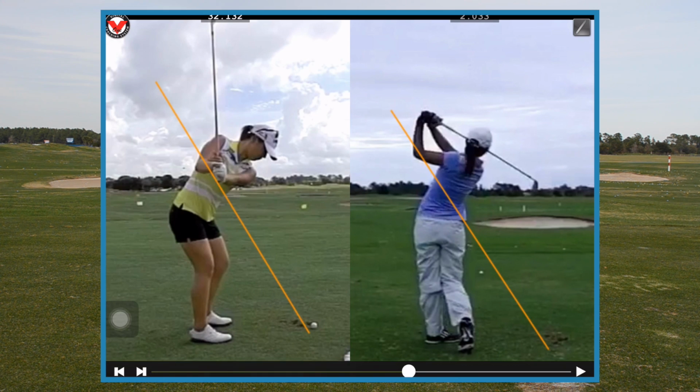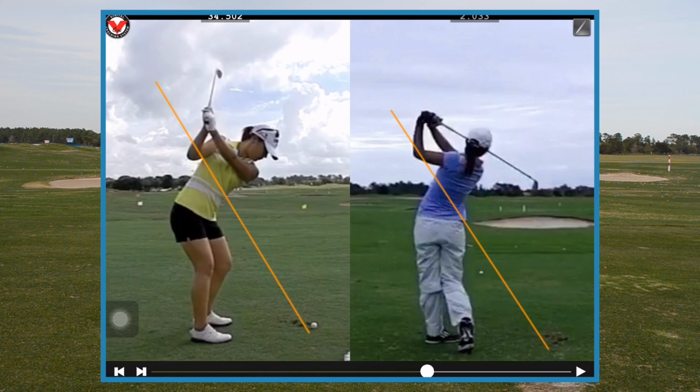Massive change. As we wind up to the top of the golf swing, we see again the arms are a little bit closer to the body, a little bit lower with the hands, but look at the club face. The club face is now in a very different position, much more neutral in line with the lead arm, and this again has a different sort of reaction now on the way down.